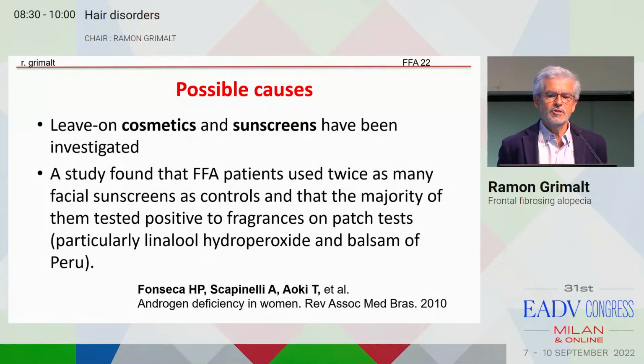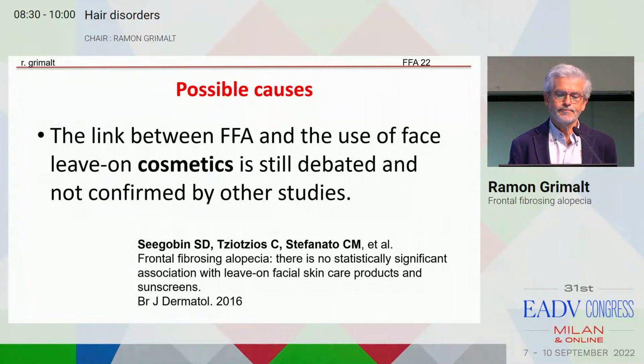What about the leave-on cosmetics? They have also been investigated, and in this article from a Brazilian group in 2010, they found that patients with frontal fibrosing alopecia used twice as many facial sunscreens as controls, and the majority of them tested positive to fragrances on patch test, particularly linalool hydroperoxide and balsam of Peru. So from this article, you could think that because they use it twice as much as the others, this could be a cause, but it's not in all cases.